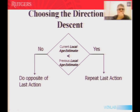On the other hand, if your previous action actually decreased the system age, then the algorithm assumes that you are descending in the right direction. So you keep decreasing the period as long as you keep reducing the system age. That's what it is.